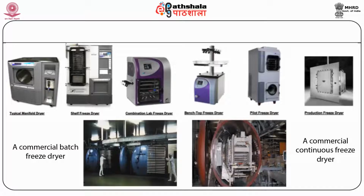Manifold freeze dryers rely on ambient condition to provide the heat of sublimation to the product. This heat input does not melt the product, because an equivalent amount of heat is removed by vaporization of the solvent. Advanced shelf freeze dryers can provide a heat source to control or expedite the drying process, and they can also employ the refrigeration system to allow the freezing of the product inside the unit.